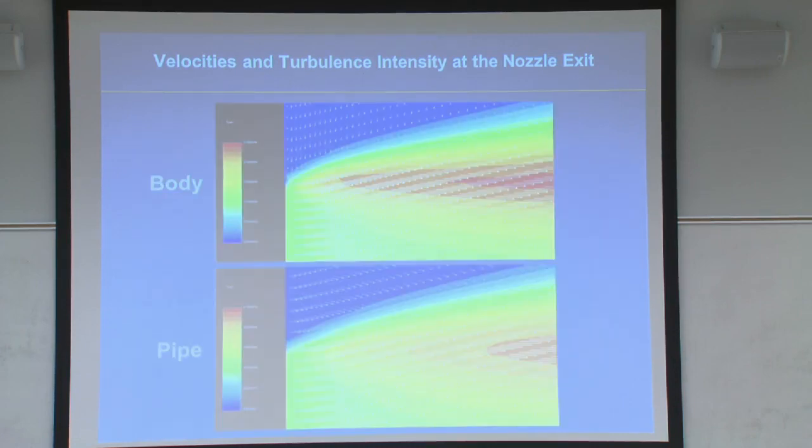If you use a thin-walled pipe, which doesn't have any flow directed towards the jet, then there's a lot less turbulence production, a lot less thrust loss, which is kind of physical, right?